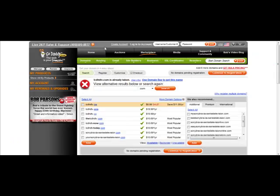So that's how you go about going through your domain. That's the research part. Now when it comes time to register that domain, just choose continue to registration. At this point, you may need to set up your account with GoDaddy. So I recommend that you go here to create an account if you are brand new.